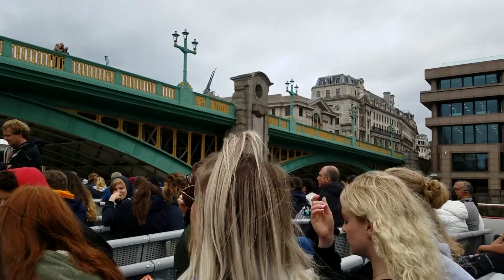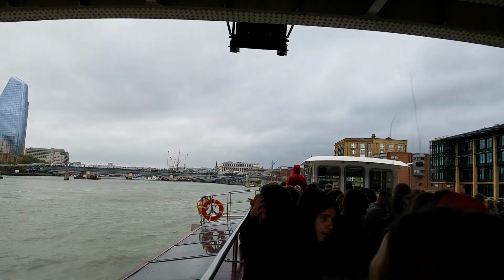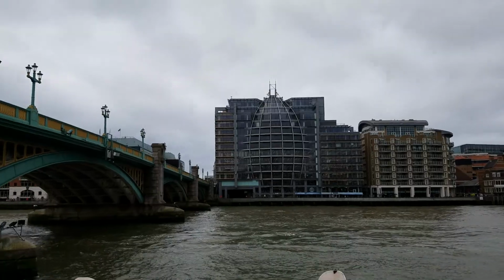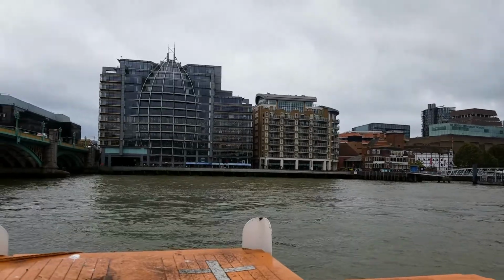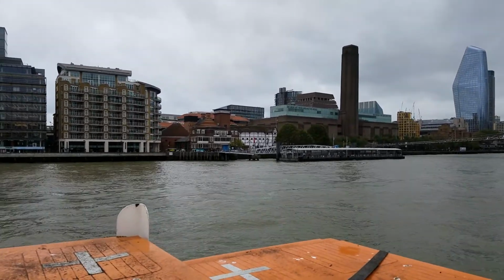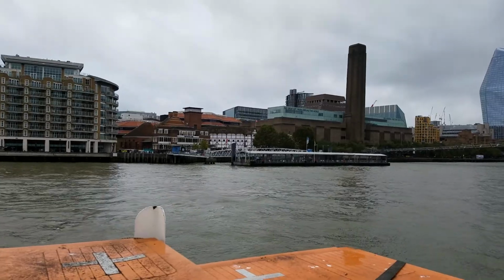Thames River. A river runs through the City of London. Way up ahead we can see the television tower. Shakespeare's Globe. Right in the center of our shot is the rebuilt Shakespeare's Globe, a replica of the original.